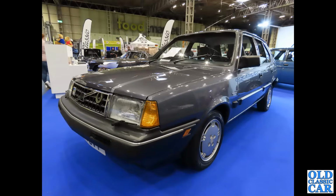Quite a few old Volvos were at the NEC this year as well. We've got a 300 series hatchback here. They also did the booted version, which you very rarely see now, but from memory, I think this was one of the hatchbacks.